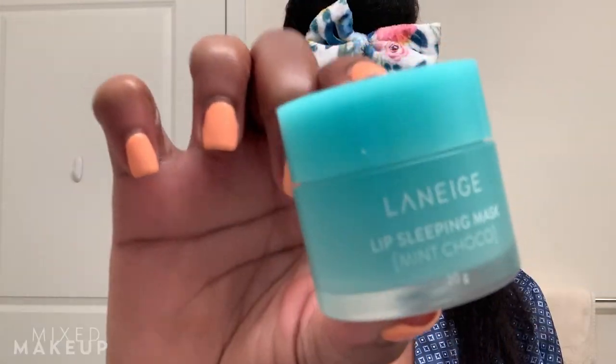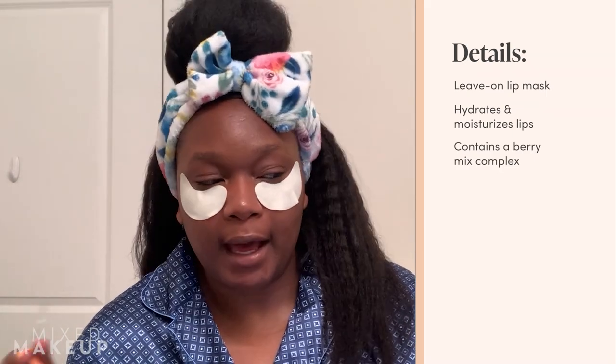I really like all of the Laneige products. I've used this quite a bit. Someone accidentally threw away my scoop, so I'm stuck with this generic one, unfortunately. So I'm going to scoop it up and apply it to my lips. I really like this product.